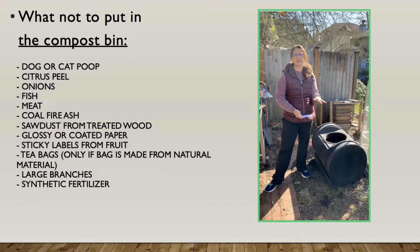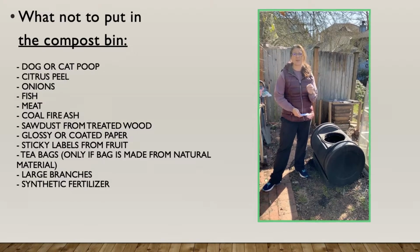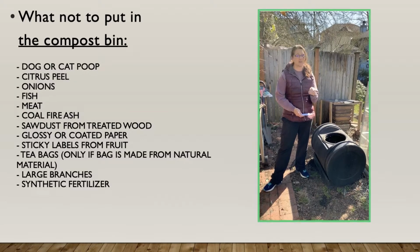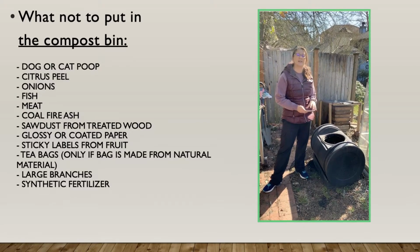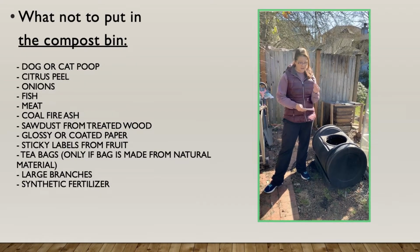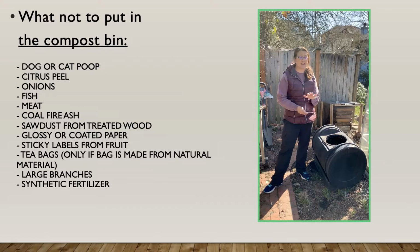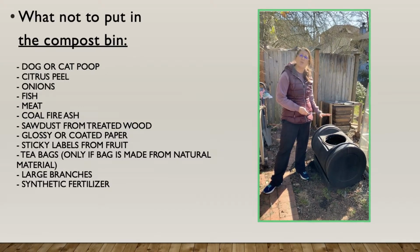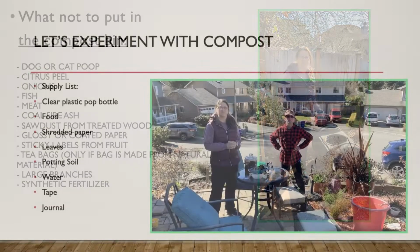You never want to put any coal ash or any scraps of wood that have been treated. So if you have sawdust from treated wood, you do not want to put that in this kind of bin. You also want to make sure you don't put any glossy paper or labels from fruit. And most importantly, you also don't want to put any chemicals of any kind. Remember, this is going back out into your garden, so you want to make sure it's full of only organic material.